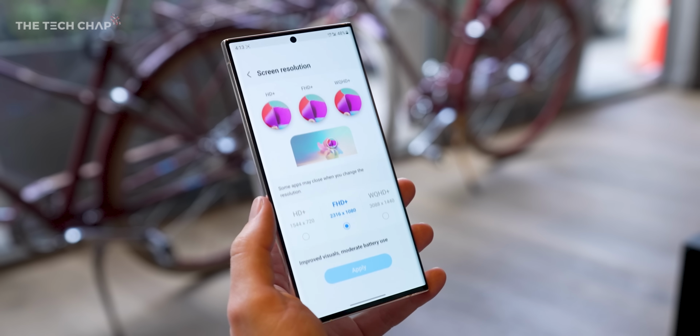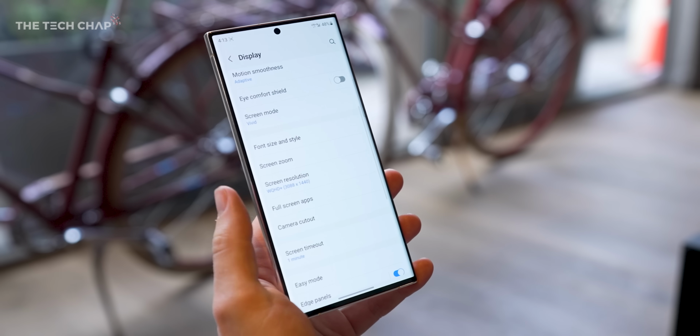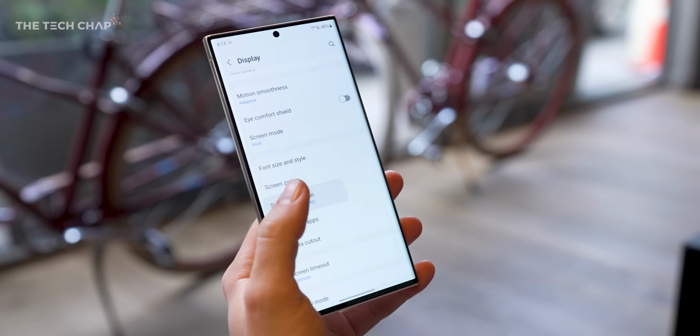And the other thing is that by default it's set to the full HD resolution, which normally I keep it at to save a bit of battery, but I kind of wish there was an adaptive option or an auto switch like we have with the adaptive motion smoothness, where it changes the refresh rate, because I never really get to take advantage of that Quad HD. It's there, but I don't use it.